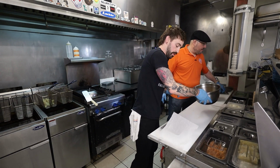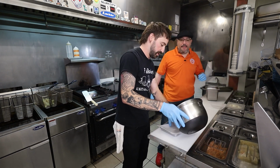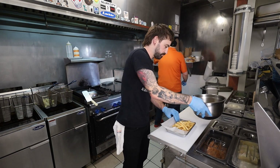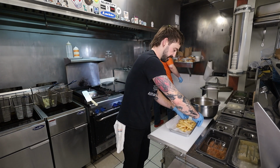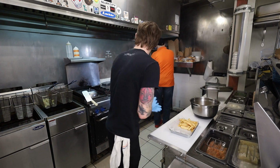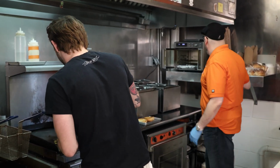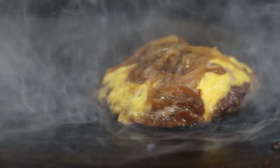I just heard the timer go off on the toaster over there, so we can probably go ahead and get that bun out. So we're gonna get some fries, center this up a little bit here. Check on our burger. That's looking pretty good. That's hot because I didn't put the glove on.